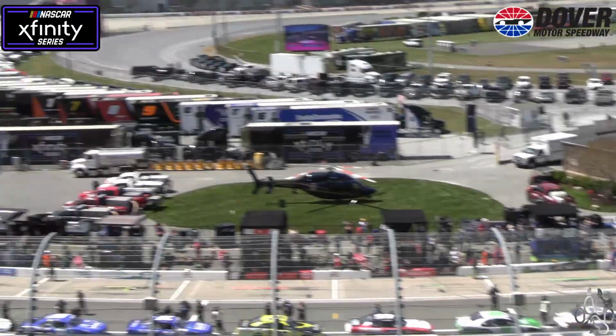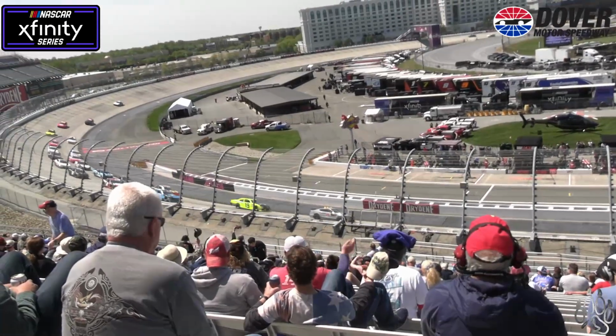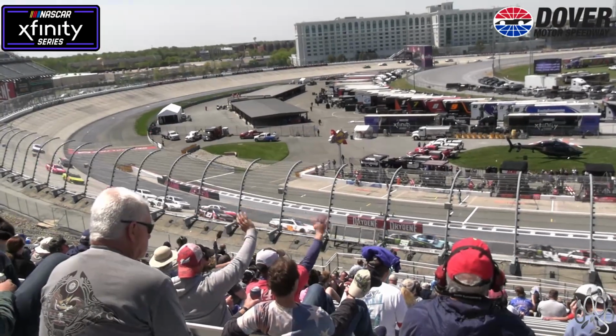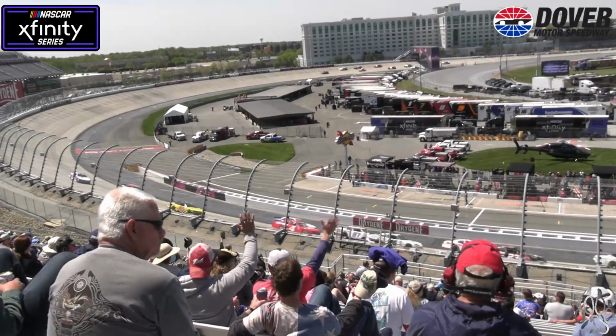Stage 1 ends on lap 45, stage 2 ends on lap number 90. Final stage 110 laps in distance.